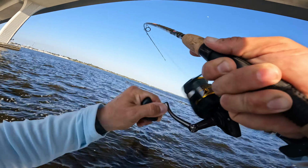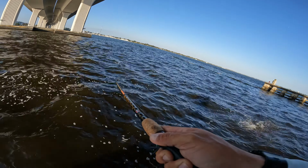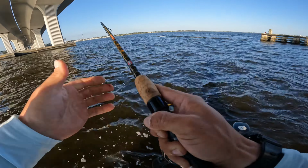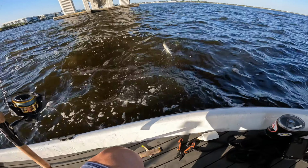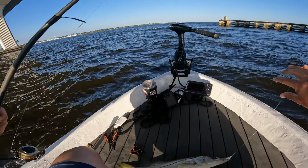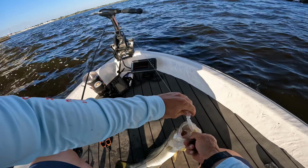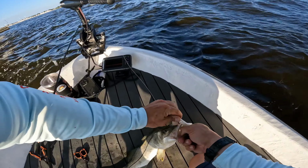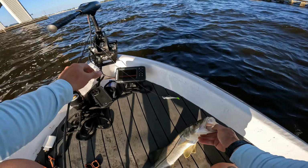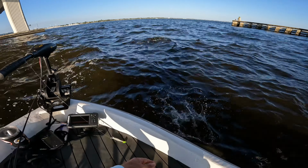Go. What do we got? Snook. All right, pretty decent one. All right, not exactly the size we want, but a beautiful fish nonetheless. Right in the top of the mouth there. Beautiful fish. All right, buddy, go tell your grandma.